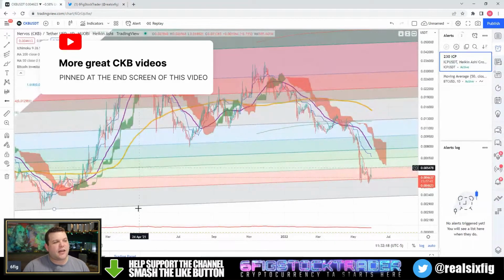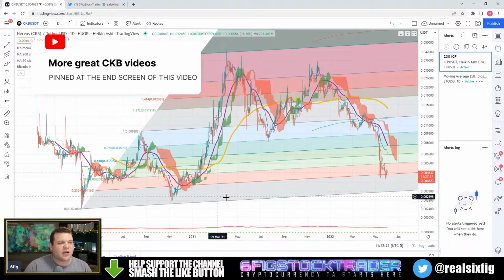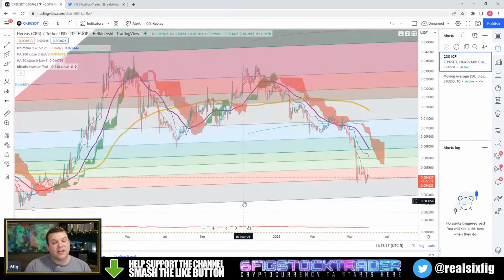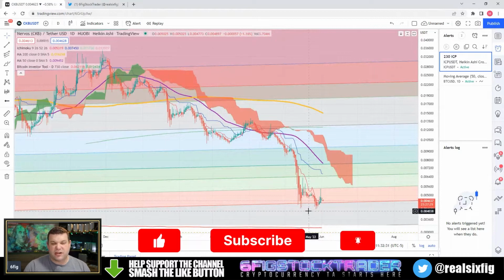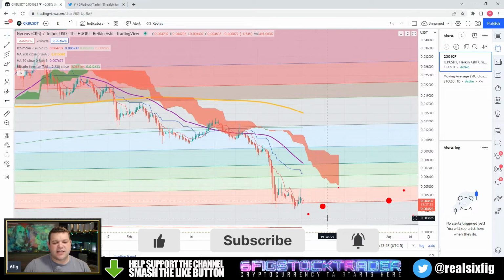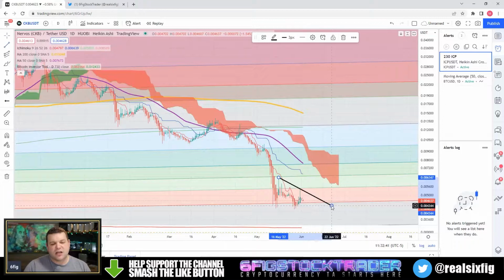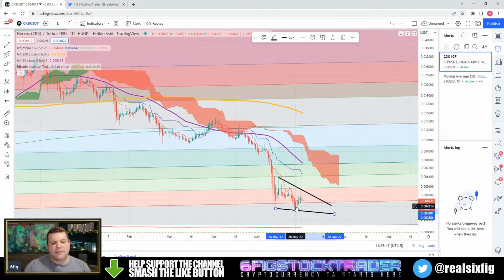So let's get into the charts now. We've been really struggling to come up with good CKB TA lately, simply because we have been primarily trading sideways and at a little bit of a downward angle here. But as you guys can see, there might even be the formation of somewhat of a falling wedge or something like that happening right now.